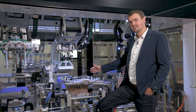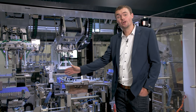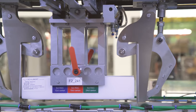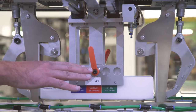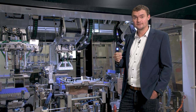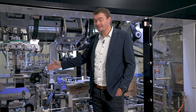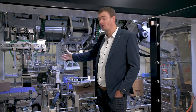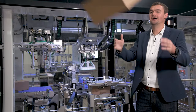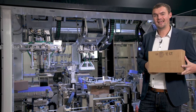After the loading process, we apply glue to the case in a horizontal movement. The closing tool is fully adjustable. That means you don't have to change the tool. It's adjustable for all formats. The robot is then closing the case, transferring the case on a belt, and the case is then discharging the machine. And the high quality case looks like that.